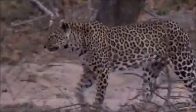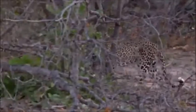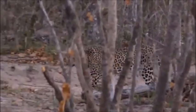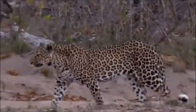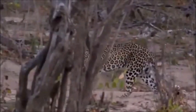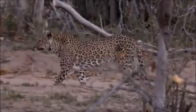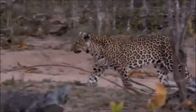Sorry, Mimi, I got distracted there. Zebras are a bit too big unless there's a baby zebra. And even then, for a female leopard, a baby zebra is sometimes a bit big. And zebras can be very aggressive, and they'll defend their babies against predators, specifically small predators. There's only one leopard I know of that used to kill baby zebras regularly, and he was probably double the size of what she is.